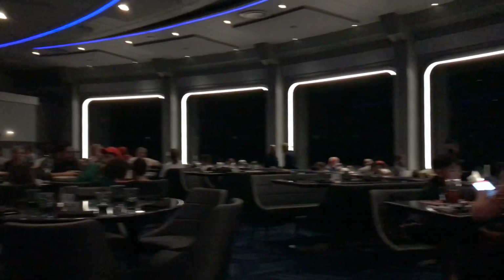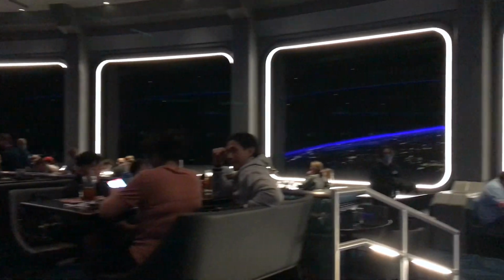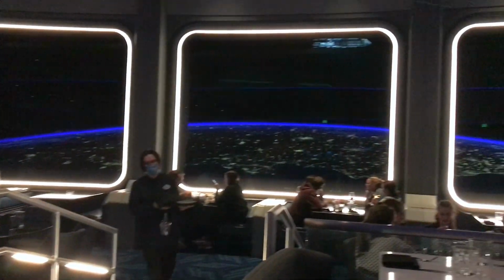Now, as far as the ambiance and the feel of the restaurant, it is really cool in there. It was a little smaller than what I had really prepared myself for, but it was just the two of us. They put us at a little table and it was totally fine and comfortable. The windows that looked out onto space and the views of Earth were really cool.